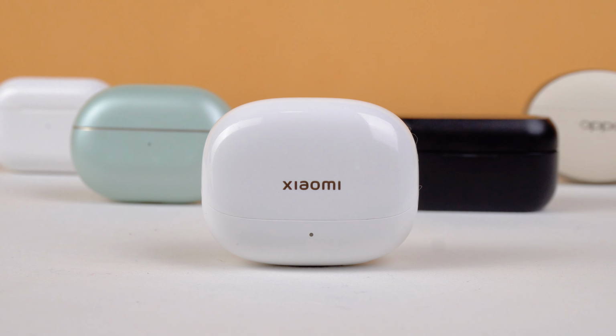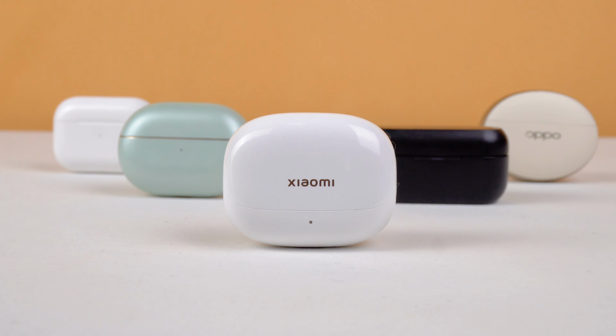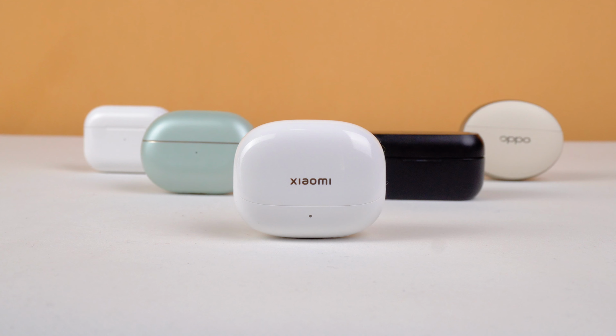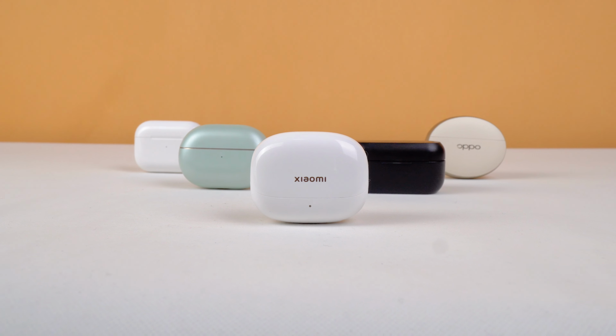Overall, the Xiaomi Buds 5 Pro's greatest strength remains in integration and performance within its own ecosystem. However, in the broader market competition, its product offering seems to still have significant room for improvement. If it fails to make breakthroughs in key areas such as sound quality, battery life, and noise cancellation, it may remain confined to the closed-loop system of the Xiaomi ecosystem in future.